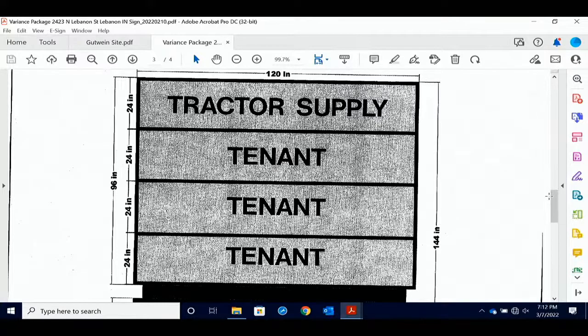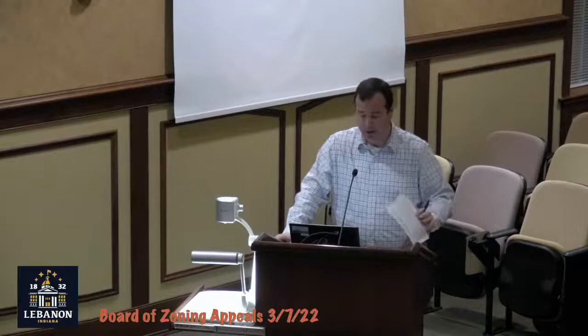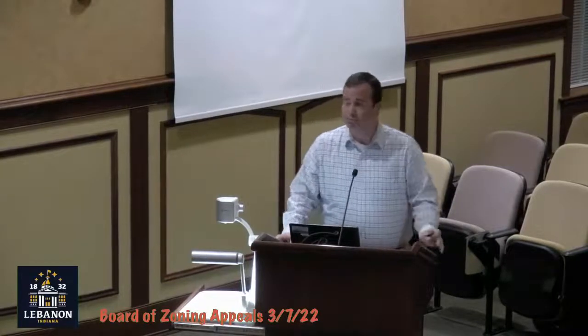With that then, staff recommendation, we do recommend approval of the development standards variance to permit an increase in the height and size of a multi-tenant shopping center sign subject to the following conditions. Number one, that the existing non-conforming pole sign would be removed prior to the installation of the proposed new sign. With that, I'd be happy to answer any questions.